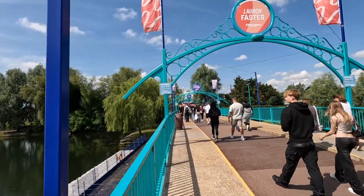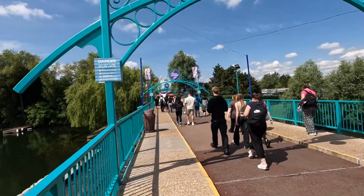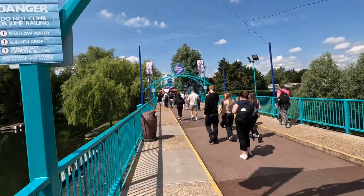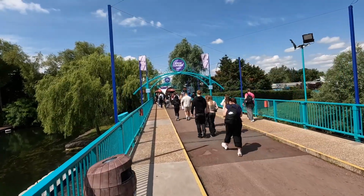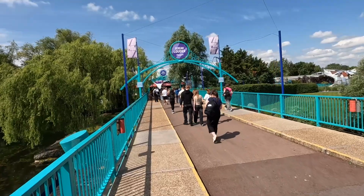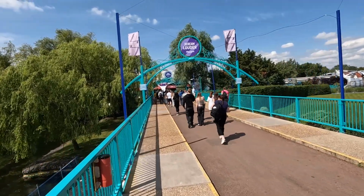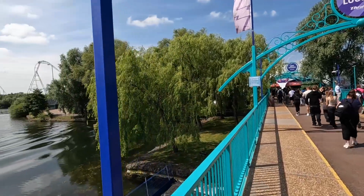Yeah, and this is a change as well. Now, on opening day, this bridge was actually split into two lanes. You had the left side, which was for Hyperia, and then the right side was for everybody else, which basically took them through the dome and into the park as normal. That is now obviously all gone. The bridge is fully back open now, and I suspect that the gates just down here on the left are also closed now as well.